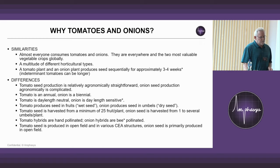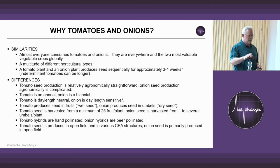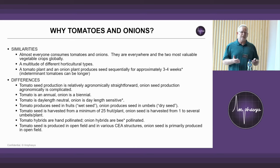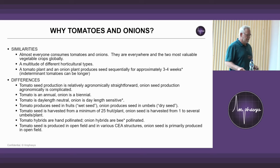Tomato is harvested for a minimum of about 25 fruit per plant, and in onions, your seed is harvested from 1 to several umbels per plant. So basically, you're managing plants in tomatoes and managing hectares or surface in onions. Tomatoes are hand-pollinated, and onions are bee-pollinated. Beyond that, onions are produced by CMS, cytoplasmic male sterility. And finally, tomato is produced in both open field and controlled environment circumstances, whereas onion is primarily produced in open field. So I took those two as examples of two different categories of vegetable crops.